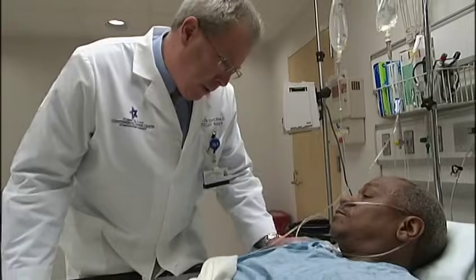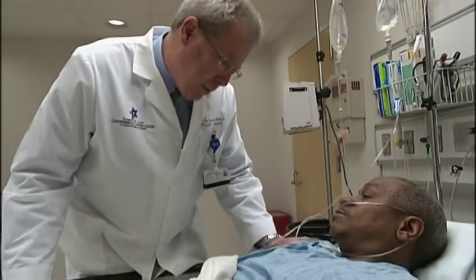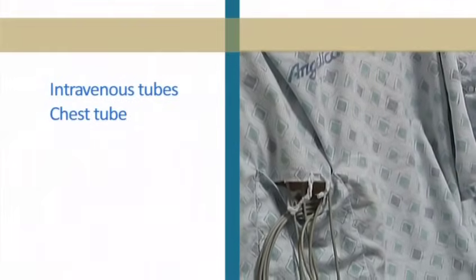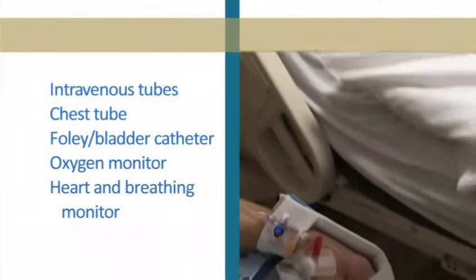Everything went great. Your surgical team will be closely monitoring your recovery and working with you to decrease the risks of possible complications. You will be hooked up to many wires and tubes. These include IV lines, chest tube, bladder catheter, oxygen and heart rate, and breathing monitoring. Your surgeon or a member of his staff will speak with your family to update them on your condition.